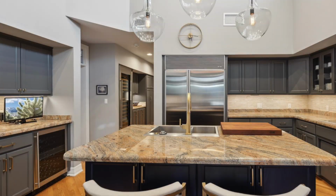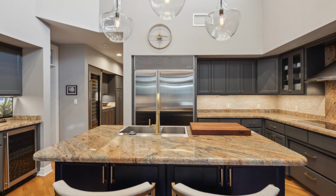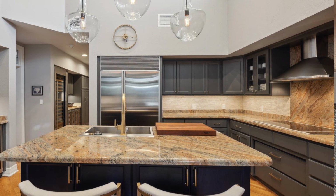Today I wanted to talk with you all about something that I think is pretty important and often overlooked. Now, you've probably heard the phrase, the kitchen is the heart of the home. And I agree with that. Especially in our home, kitchen is a very popular place to be. It's where a lot of the action is going on.